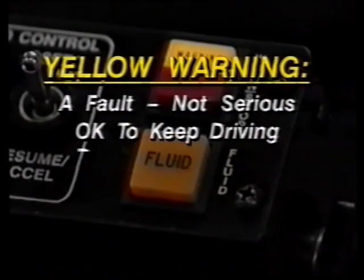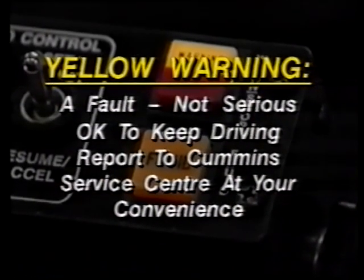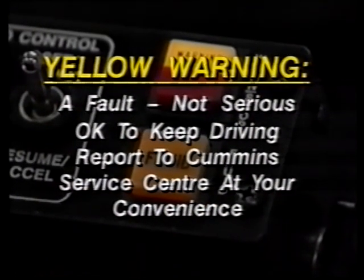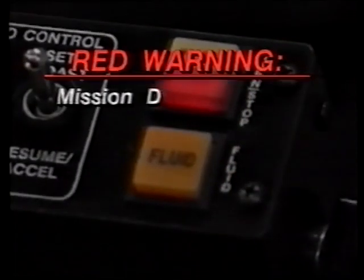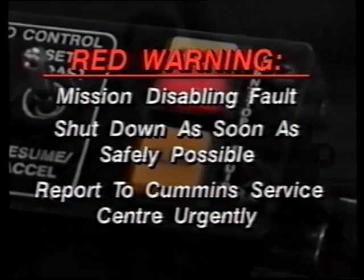Okay, you're driving along and a yellow warning lamp comes on. This means that the Select electronics has picked up a fault. This doesn't mean that it's serious, but it should be seen to at your earliest convenience. If a red light comes on, this is a mission disabling failure. This means that you must get the truck off the road as quickly as possible and as safely as possible and contact your local Cummins dealer. Do not attempt to keep driving the truck.